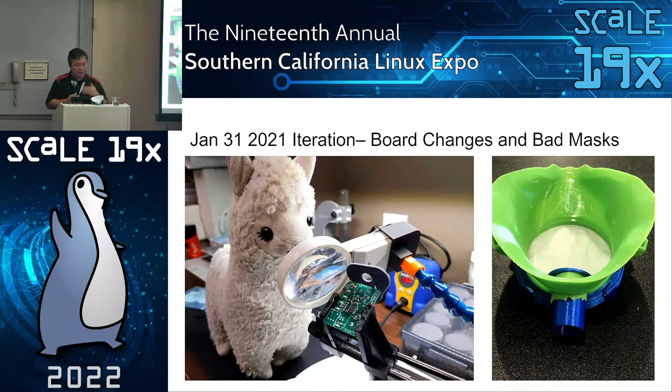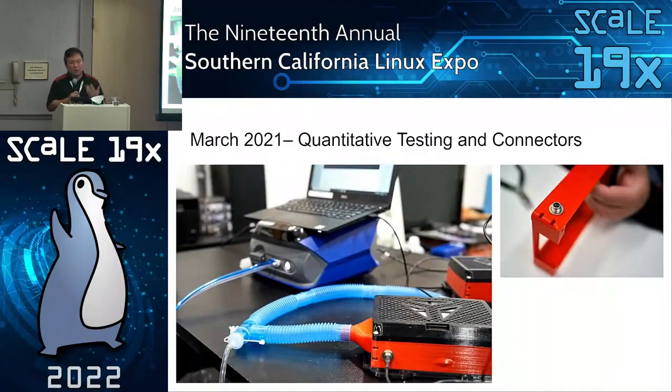Next iteration, as you can see, it's about every month or so that we're doing these build parties. We made some board changes, and then we made a bunch of masks that felt okay, but we're still iterating on design.